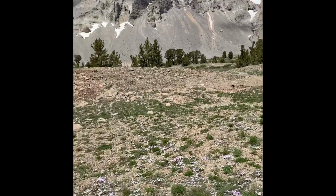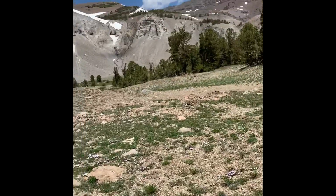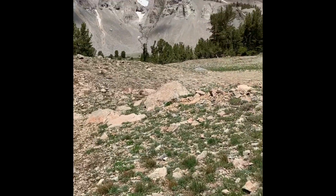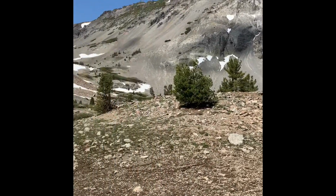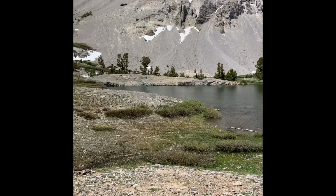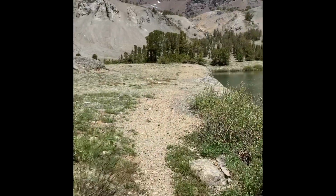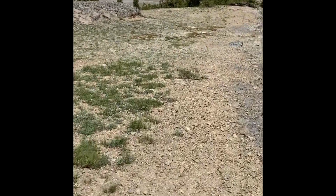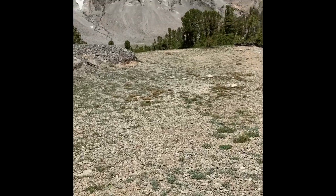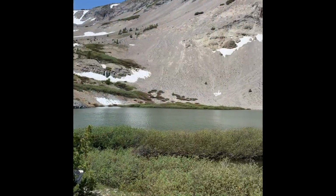I've been to Latopie Lake. I've gone down to Latopie Lake from the PCT. That's about a 10-mile hike. It's a good day hike. It's challenging because of the altitude. Wow. I love this place so much. Coming upon Upper and Lower Koenig Lakes. Upper Koenig Lake.